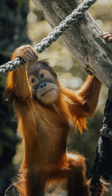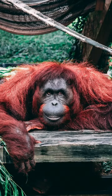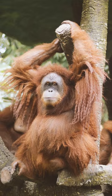Do you know? An orangutan's arms are longer than its legs. Orangutans are found in the tropical rainforests. They are the largest animals that live on trees. An interesting fact about these animals is that their arms are longer than their legs.